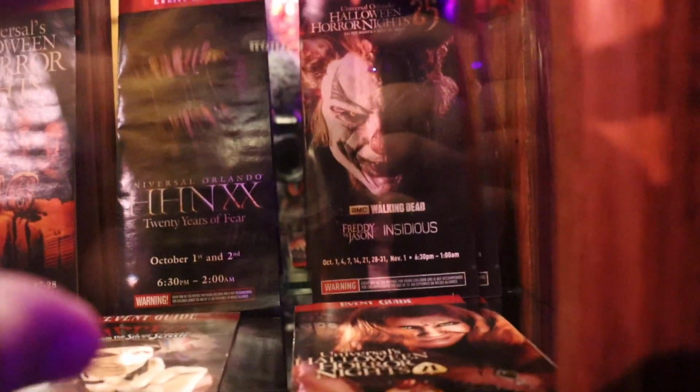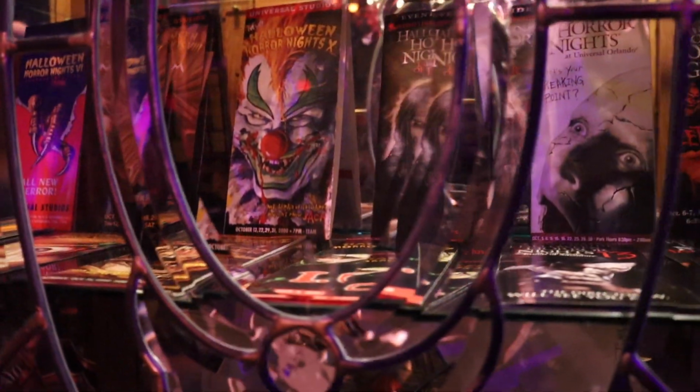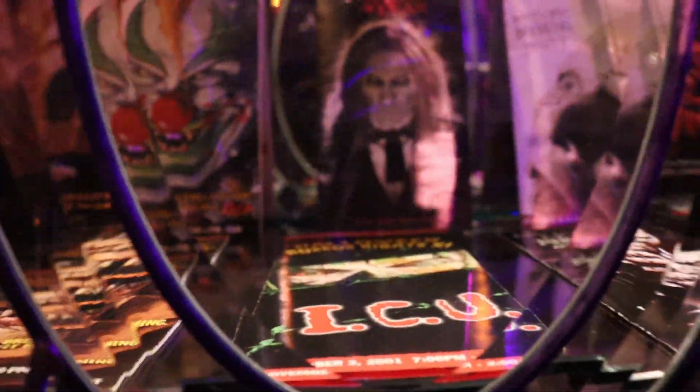And here you guys go. Some of the little Easter eggs they have in here, including park maps. 25, which is honestly one of my favorite years. They don't have my first year here because the map was an IP map. It was The Walking Dead. But these are some pretty cool relics to look at and be able to see.